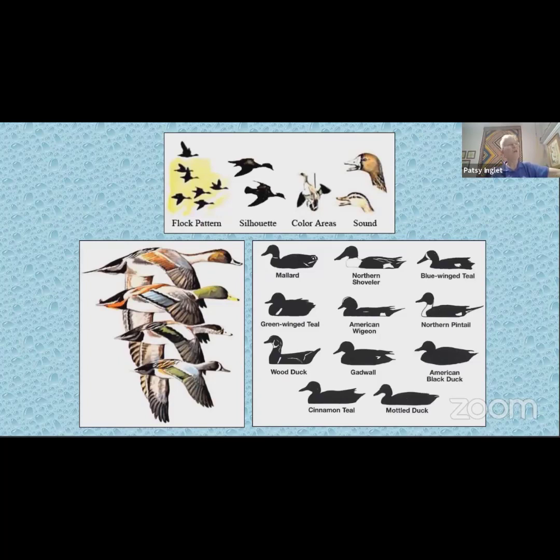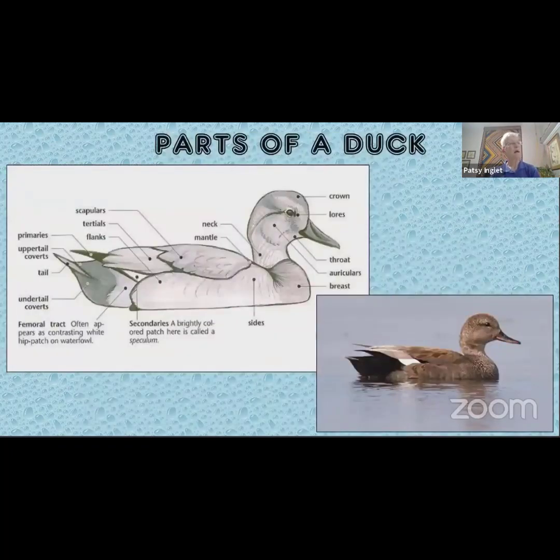A lot of times in flight, you can see that even in bad light, especially if it's got white in it. And white, when they're sitting on the water, is very visible. What I tell people is that even on a good day, squint your eyes and look at these birds. You see them in silhouette a lot of times, but the white will stand out. It's like day glow or something like that. Now, the nice thing about white is not only can you see it, you can see where it is on the duck.